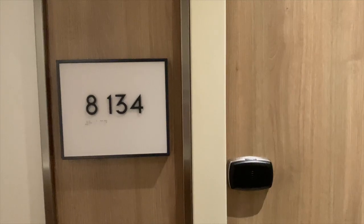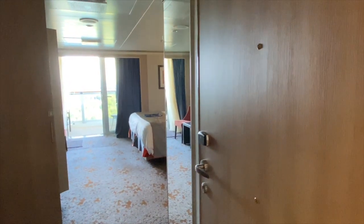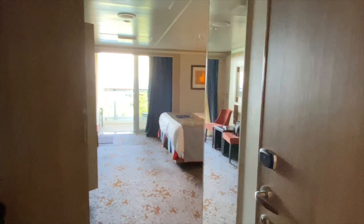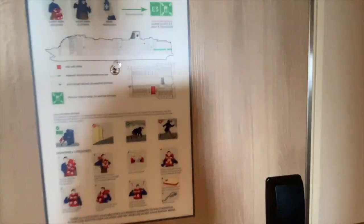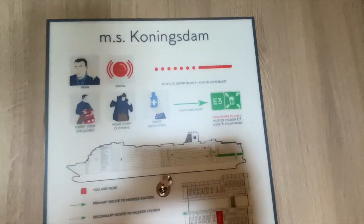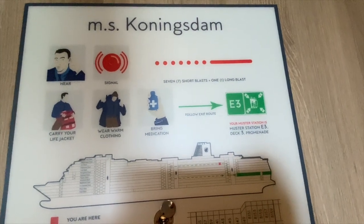8134. We're on the navigation deck. Okay, here is a room tour of stateroom 8134. Okay, first thing I want to point out is you have to insert your card key in order for the lights to come on. Okay. MS Koningsdam. In Dutch, Konings means king.